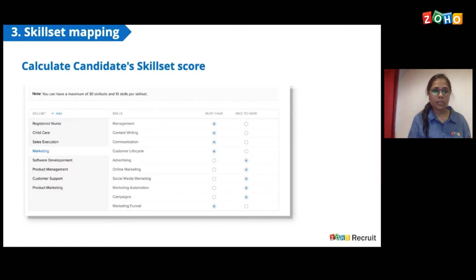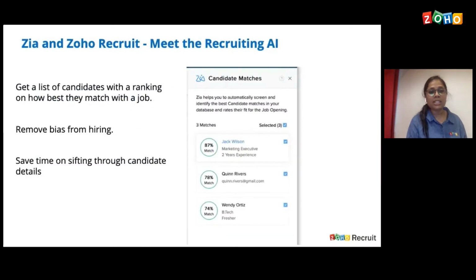Another advanced feature for the same thing is the recruiting AI platform by Zia. All right. This is how easy, simple, and self-explanatory this feature is, right? So Zia helps you to automatically screen and identify the best candidate matches, the most probable matches for your jobs, right? So let's say Zach is an 87% match for my job opening. Okay. I can also process Quinn's resume and also Wendy's resume. So I have 3 applicants who I can phone in for an interview or do a video call, and I can know that okay, among the 3 people that I have, this particular person is the right fit for my job. All right. So this is absolutely AI automated, and this is really, really advanced.